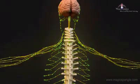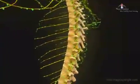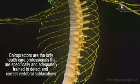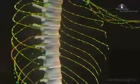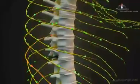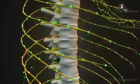Fortunately, chiropractic can help. In fact, chiropractors are the only healthcare professionals that are specifically and adequately trained to detect and correct vertebral subluxations. And through a series of precise chiropractic adjustments, your chiropractor will restore your spine's proper alignment, remove nerve interference, and return your body to its optimal health.